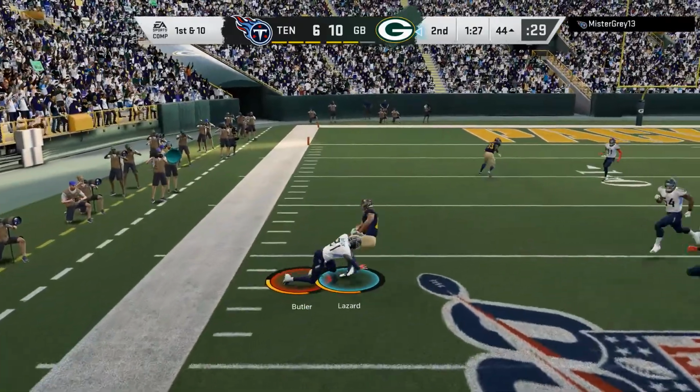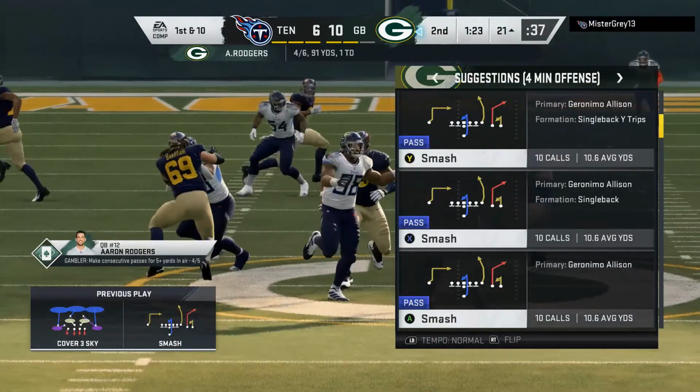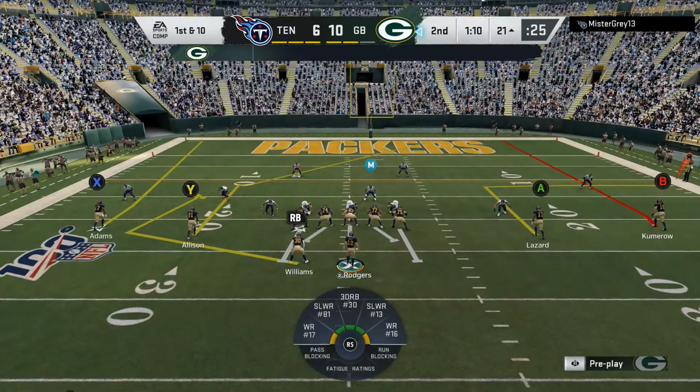So after the INT, it's Rodgers, and able to find Allen Lazard. And he'll get this one down near the 20-yard line, just shy of the 20. That one goes for 24 yards. Right after the turnover, they come out throwing.